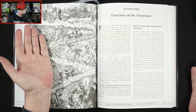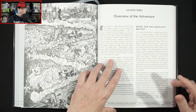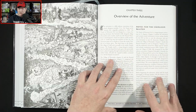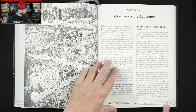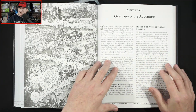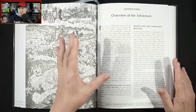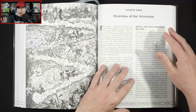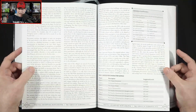So keeping in mind that we're looking at 732 pages for the 2 volumes together, we're now into an overview of the adventure. So now we're moving into the 5e conversion. We're on page 225. Granted, we're probably going to see maybe 50 pages or more devoted to new monsters, new magic items, and things like that. But we're getting tons of new content as well.